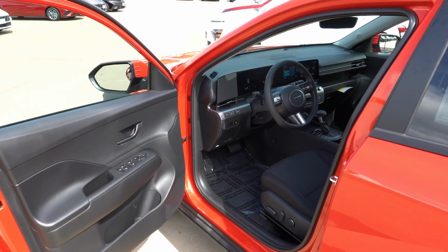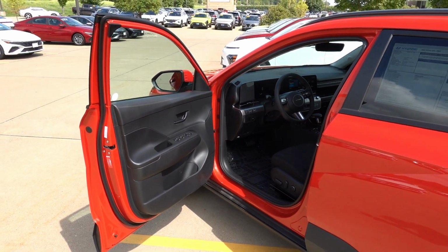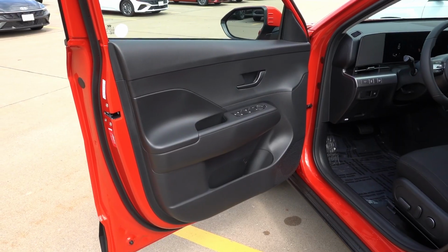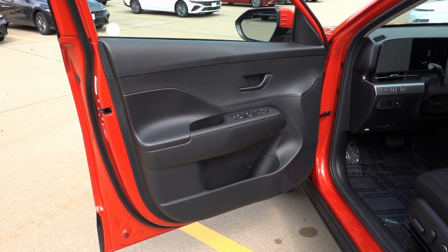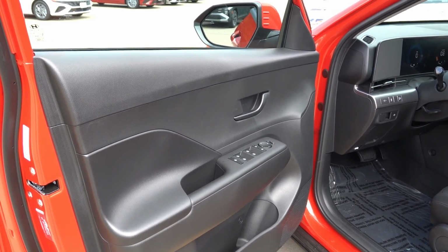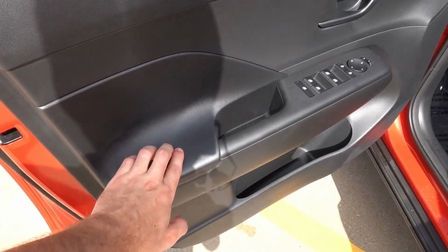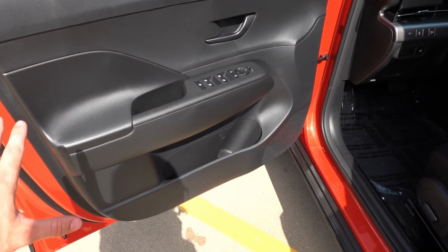So take a look on the interior. As I mentioned, this one has the black cloth interior, but gray is going to be available as well depending on which exterior color you do choose. Starting out here on the door panel, unfortunately most Konas are going to get completely hard touch door panels from the factory, including this upper section, the armrest portion, and pretty much the entire door panel itself.